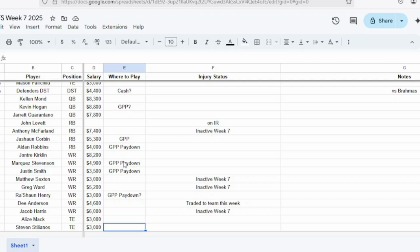And then in terms of the wide receivers, we're really looking at Marquez Stevenson, Justin Smith, and Rashawn Henry. Those were the 3 guys that got the most snaps last week. All 3 are interesting pay down options. I'm not sure that I'd be going out of my way to play any one of them, but you can definitely get to some exposure of each if you're playing multiple lineups. Keep an eye on Kirkland. He's active, but he's not listed as a starter at this point in time. He's playing through injury at the same time as well. And then Matthew Sexton, Greg Ward, and Jacob Harris are all inactive this week.